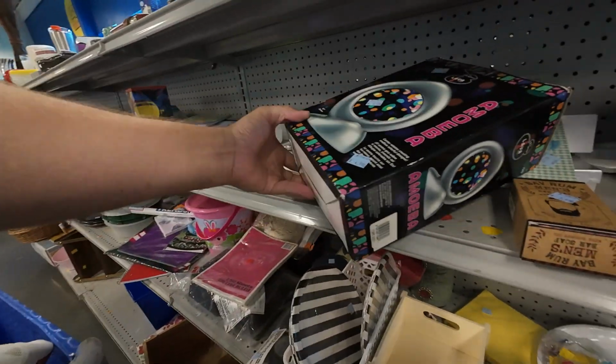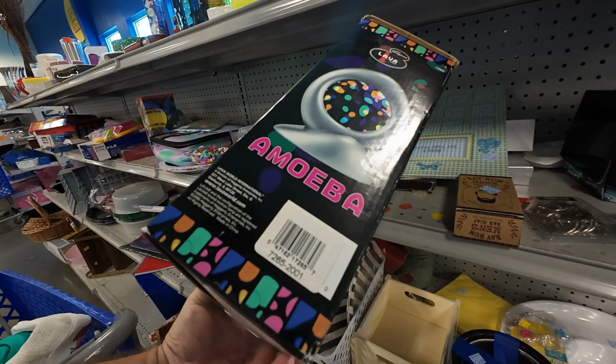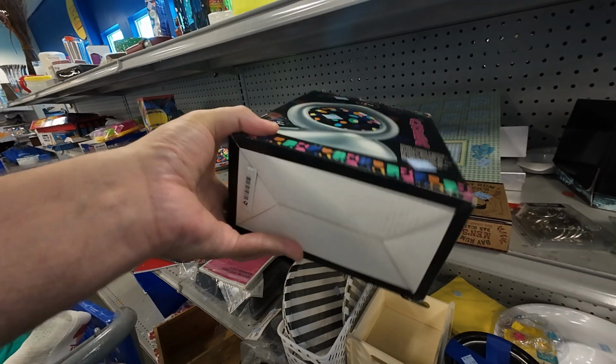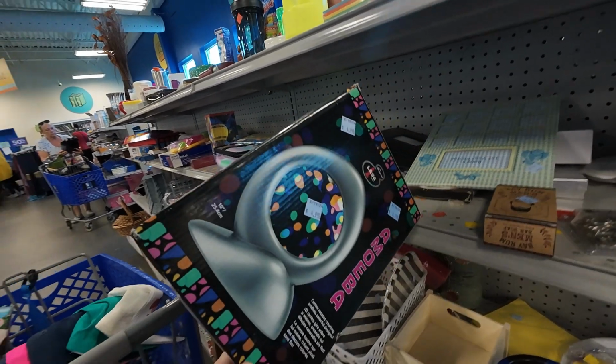Still on the way to the clothes, but this looks interesting. The original Lava brand. I know Lava lamps sell pretty good. $5. I don't see a date on it anywhere. 2006. I'm going to look it up.